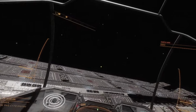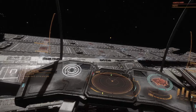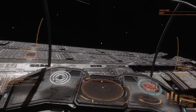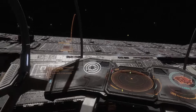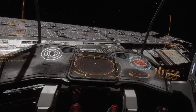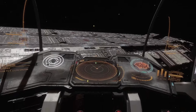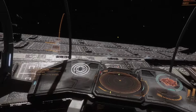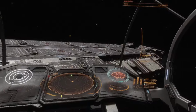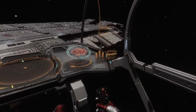Today we are in a firm favourite of many people who like to take pictures of spaceships in front of things, the Asp Explorer. Now this series is all about looking at the ship internals that you can already see in game with regards to VR, if you have that. So you already know about this if you have VR. It's really for people who don't have VR and don't realise just what kind of ship internals we already have.